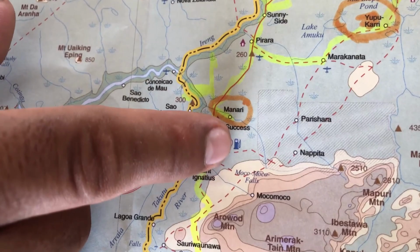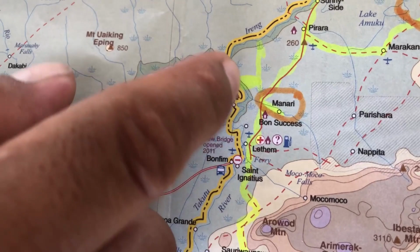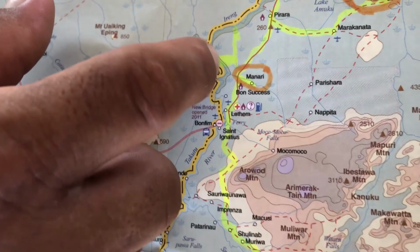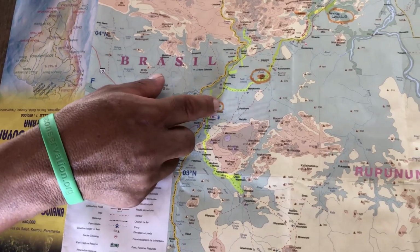Now, this morning we took the road to Eiring River, Takutu River, which is here, for the hoary-throated spinetail and the Rio Branco antbird. Again, limited distribution for these birds. They're only found in small areas. We were lucky with the Rio Branco antbird, and we didn't get to see the hoary-throated spinetail, but we heard it, so we know that it's there. Then we came back for lunch at Manari, and here we are, departing at 2:15 for the airport.